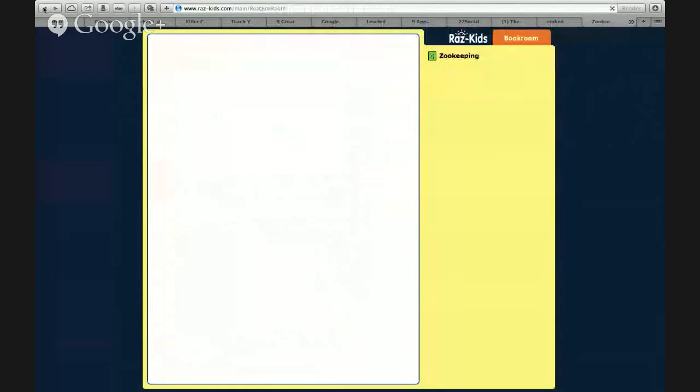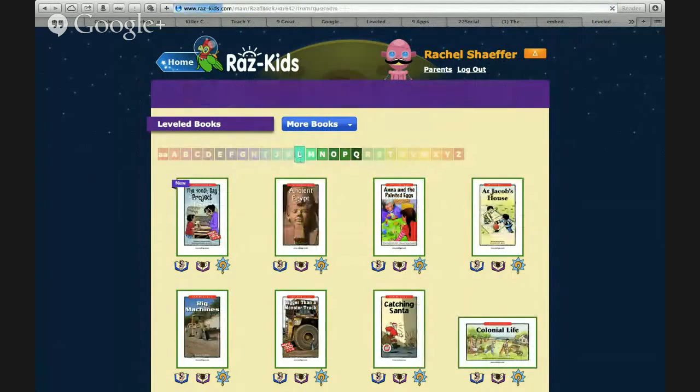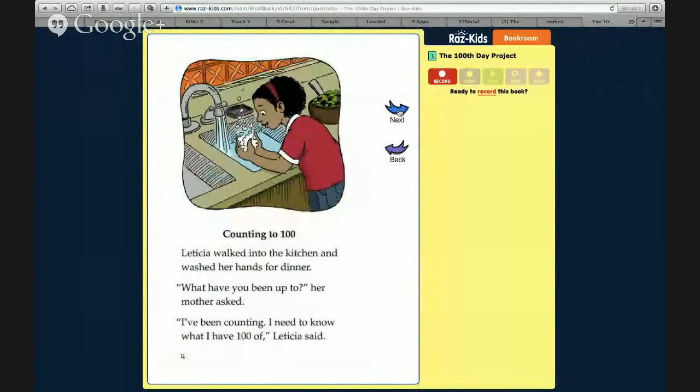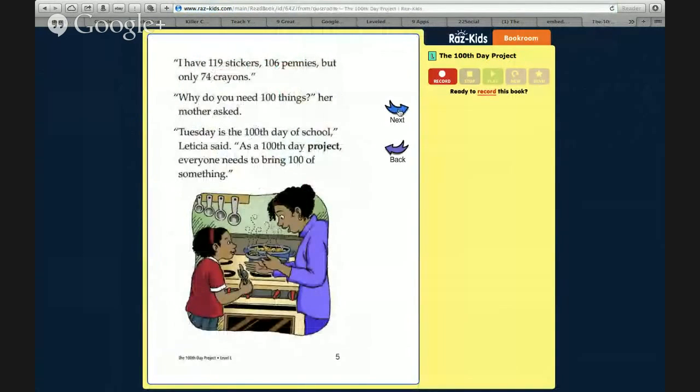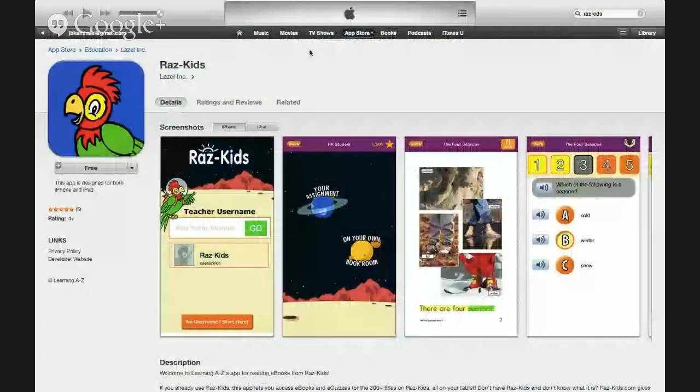And again, these books come at all different levels. They go from the super hardest at level Z, which is about a 6th grade level, to some easier levels. Now I can't get to the easier levels because this program will stop me. The easiest level that it will allow me to read is L here, but I wanted to show you what an easier book would look like as well. So here's an easier book for your child that they could choose. And they can choose anything within their range. So it's a really great tool.